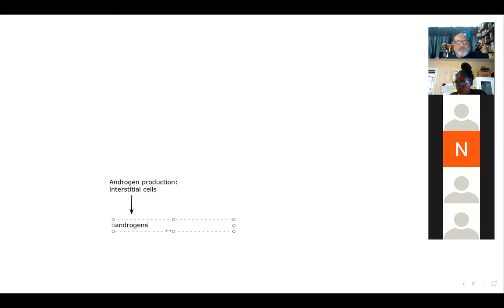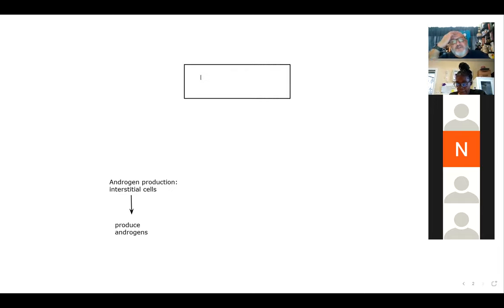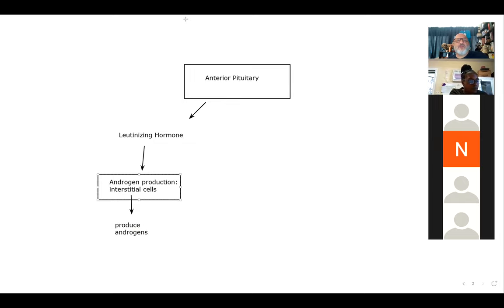What tells the interstitial cells to make androgens? Luteinizing hormone. Excellent. And what releases luteinizing hormone? The anterior pituitary. Excellent. So we have our anterior pituitary that is responsible for releasing luteinizing hormone. And luteinizing hormone basically targets those interstitial cells to produce androgens. Of course, what tells the anterior pituitary what to do? The hypothalamus.